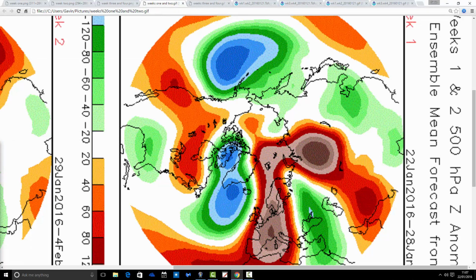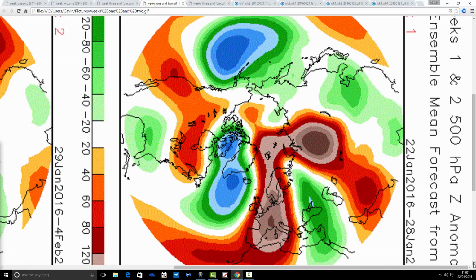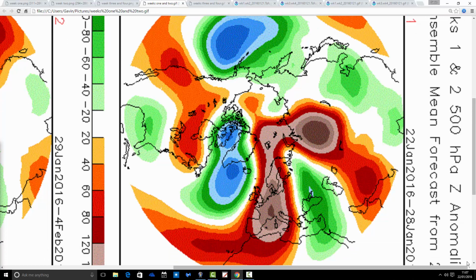This is for CFS V2. Again, it's the same idea. 500 millibar heights broken down into weekly periods. So the first weekly period takes us from the 22nd through 28th of January, the week that we're currently in. And it's identical, really, to the JMA. So I've got this ridge here through central parts of Europe, which will increasingly be pushing to the east of Europe with low pressure in the Atlantic, bringing these Atlantic winds back into the country during the coming week, so turning more unsettled over the coming week with bands of rain moving through, possibly some quite strong winds as well.